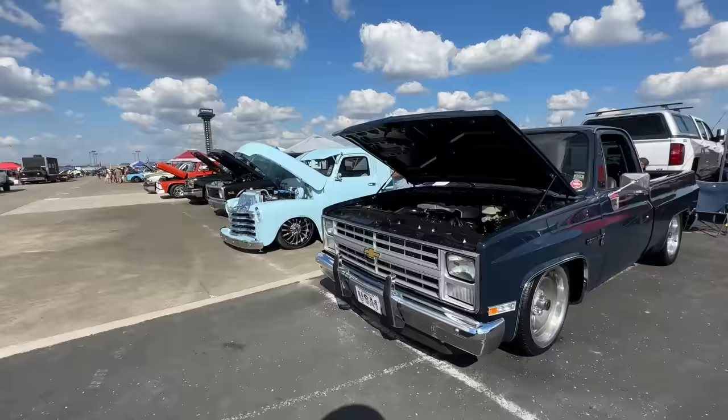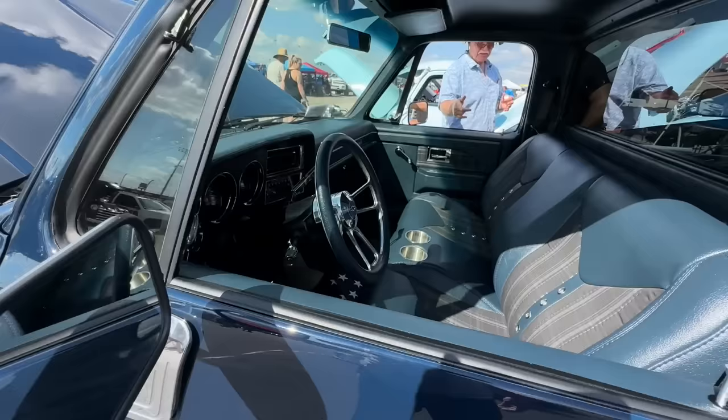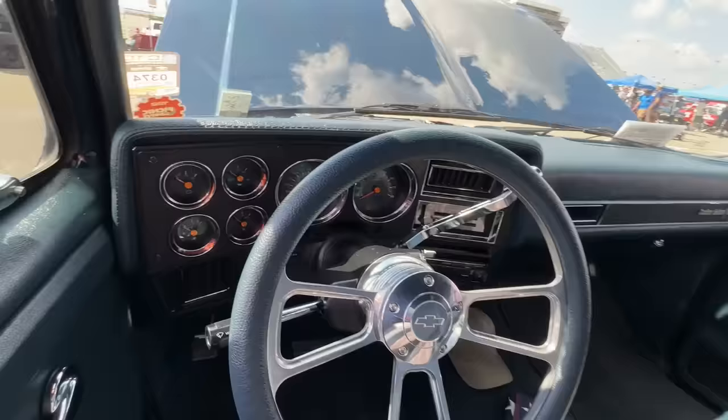Oh, we got a Caddy motor in here. Okay. Some really nice paint. Look at that mirror. Freaking seats are sweet. Got some Dakota Digitals right there. That's what's up. It is a very clean square body. And a nice bed liner.